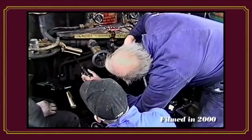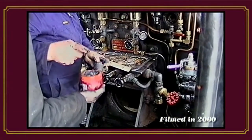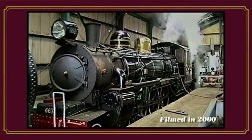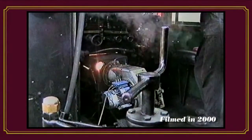Maintaining and running steam locomotives is a dirty and hard undertaking. And in late August of 2000, the volunteers at Upper Hutt, after having completed a boiler washout, were preparing 663 for an excursion when these video clips were taken.